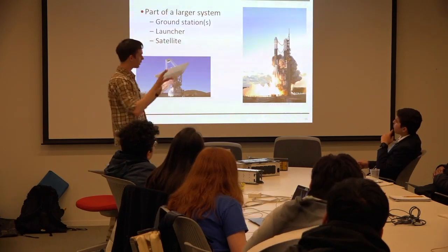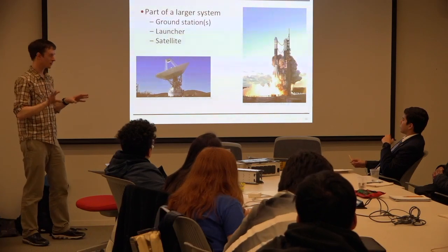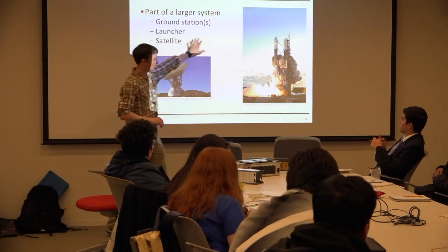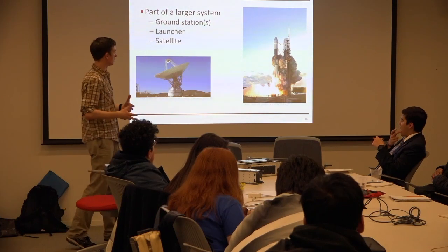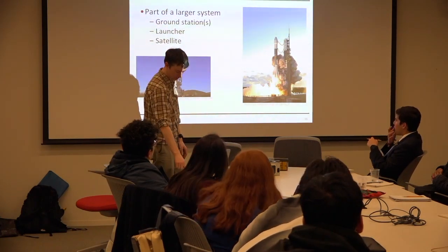So this is all part of a big system. Launching one of these spacecraft takes a lot of infrastructure. You need big radio dishes to communicate with it. You need big launch facilities to launch it. And then you need the satellite itself. So it's sort of a systems problem.